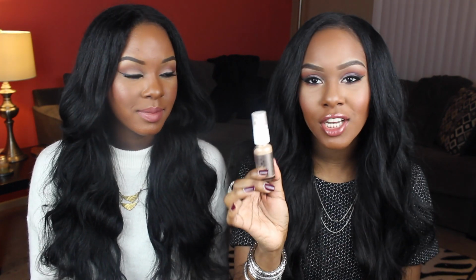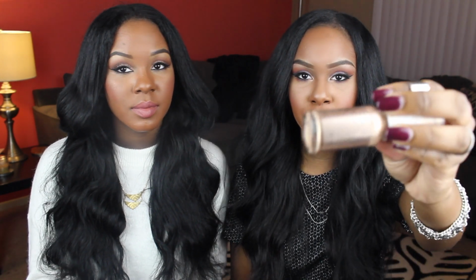Okay, so the first one I'm gonna talk about is this Josie Maran Argan Illuminizer. This stuff is absolutely amazing. It's this really pretty champagne color, and it's a liquid highlighter to put wherever you want. You can mix it with your foundation if that's what you like, but I just put a little bit on my hand and with a stippling brush, I put it on the high points of my cheekbones.